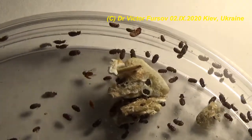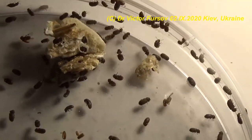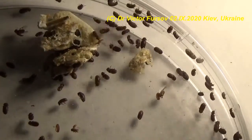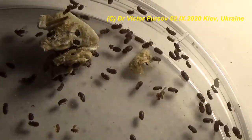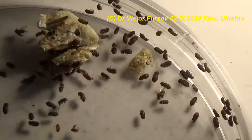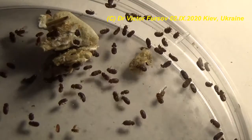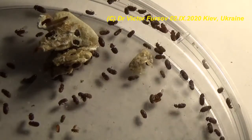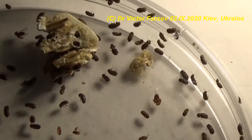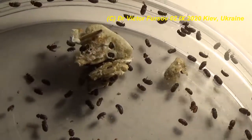But if you can freeze your products, your spices, your teas, it's very safe. Beetles will die after just one night. Larvae will die, and so will the next generation of eggs inside these products. So the next generation will not appear in this, at least slightly damaged, product.